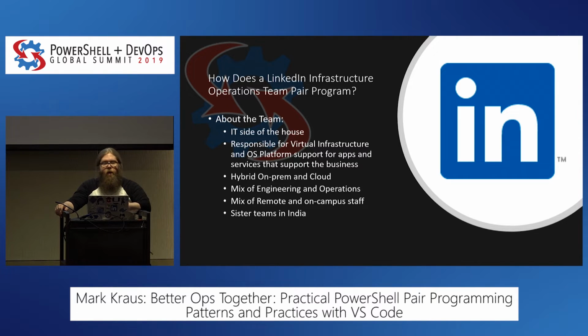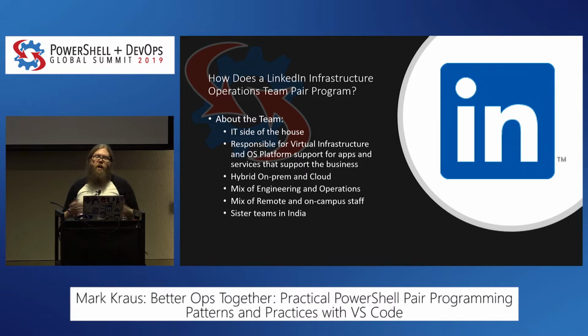I'm on the IT side of the house, so I'm not running your LinkedIn.com, but we're responsible for the virtual infrastructure and OS platform support for all the apps and services that support our business to keep it running. We're kind of a hybrid on-prem and cloud environment. We have a mix of engineering and operations in our team, and a mix of remote and on-campus staff, and we even have a sister team in India as well. So we're kind of all over the place. We're not completely centralized, and we work on a very wide number of technologies, and we write a lot of PowerShell code to do it.